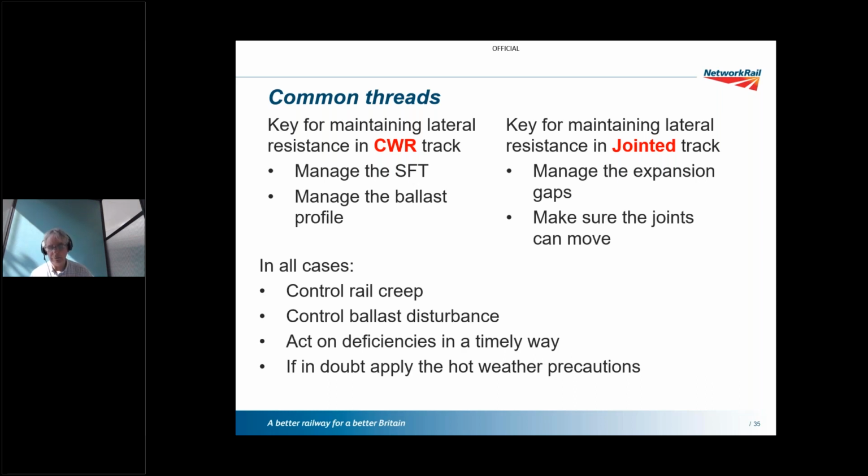So I'll stress that, as we've seen, track buckles are not caused just by hot weather. Neither are they caused by deficiencies in a single area, and the track needs to be thought of as a system where each component has a part to play in maintaining the lateral resistance. So be conscious of deficiencies that will reduce the lateral stability and the impact that these will have when combined with the seasonal weather, and take action to correct them before they are likely to become critical. And if you can't correct the deficiencies, then again, make sure the necessary precautions are applied.